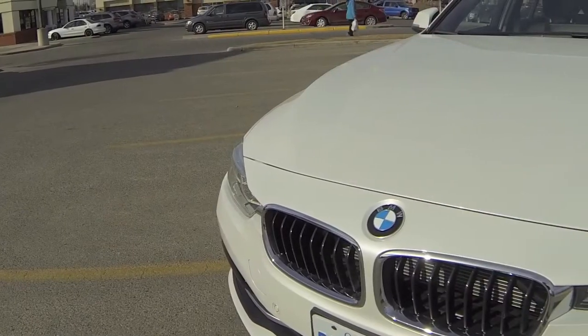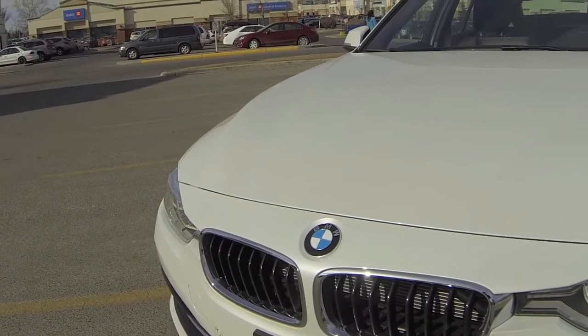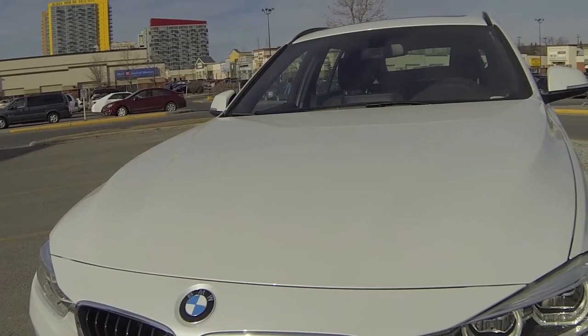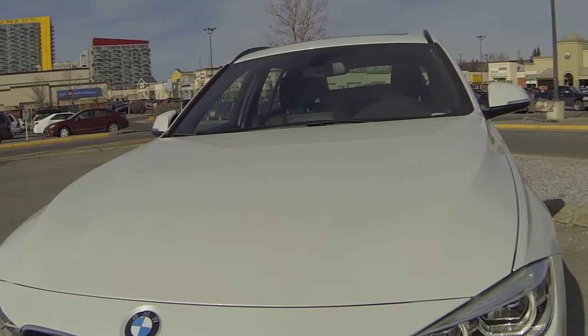For Canadian winters, driving your family around, I actually quite like that. So in terms of fun factor and sportiness, you compare this to the equivalent BMW SUV, which would be the X3. It's going to cost you about the same amount. This is so much more fun to get around in.